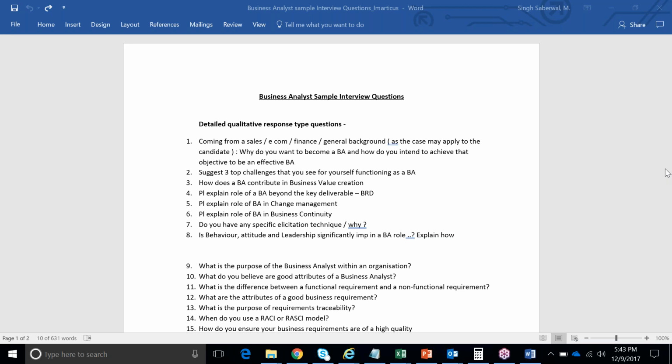Yeah, so that is, guys, how you can explain the value creation part. Himangi and others, is this okay? Okay, then let's shift to the other one.